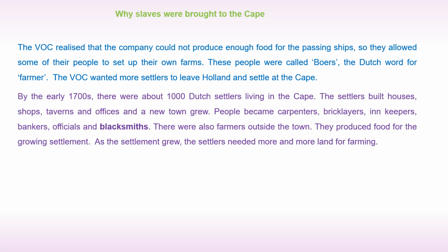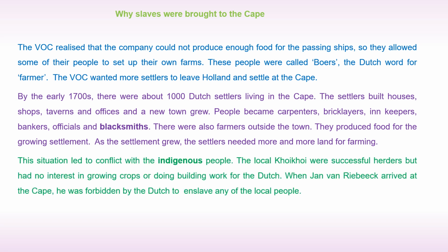Now, in the early 1700s, about 1,000 Dutch settlers came to live in the Cape, and they built houses, shops, taverns, offices, and a whole new town emerged. And these people were carpenters, bricklayers, innkeepers, bankers, officials, and blacksmiths. They also went into farming outside of the town, and they produced food, and their settlement was growing, and they needed more land, and they moved inland to do farming.